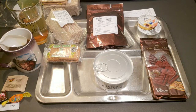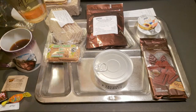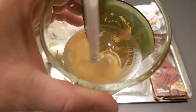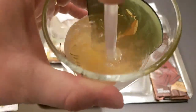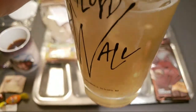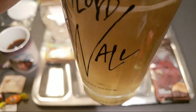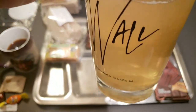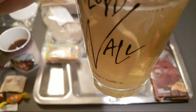Okay, stirred up the coffee, which it didn't feel like there was any sugar in the bottom of that. Let's give this tea a stir with the chunks at the bottom here. Wow. That's a lot of chunks in there still.